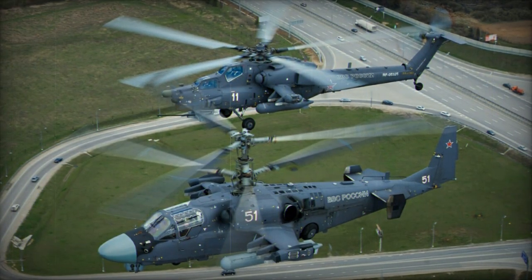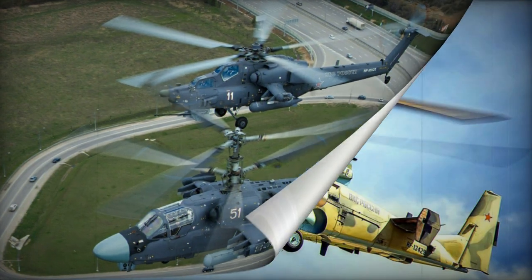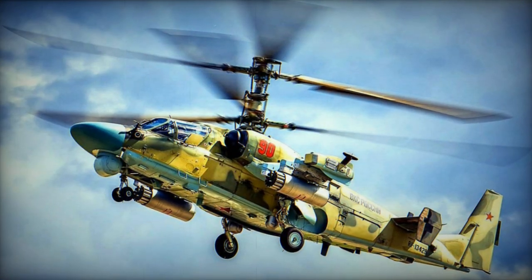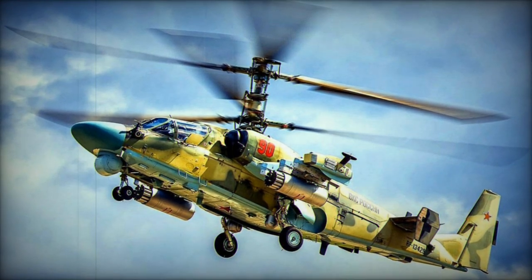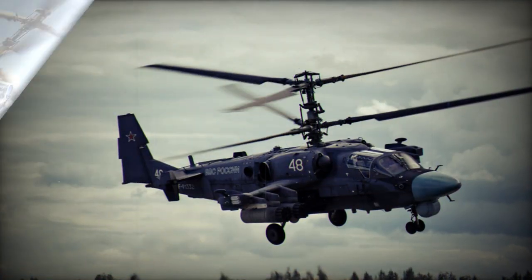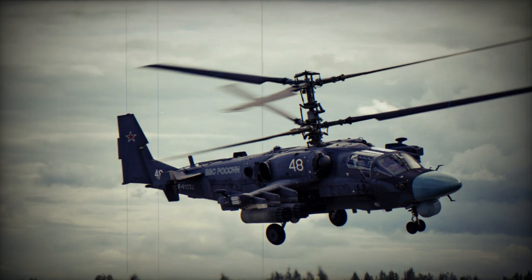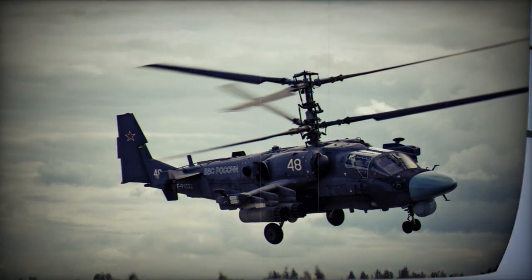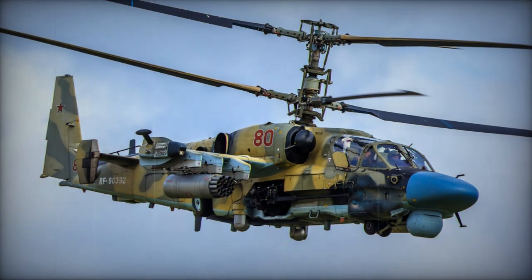In 2017, a naval version of this helicopter, the Ka-52K, was exported to Egypt. Egypt ordered a total of 46 helicopters. By 2021, 30 of them were delivered. Algeria reportedly ordered 12 of these helicopters. Deliveries were planned to begin in 2019. The Ka-52 was widely used during the Russian invasion in Ukraine, alongside its rival, the Mil Mi-28.